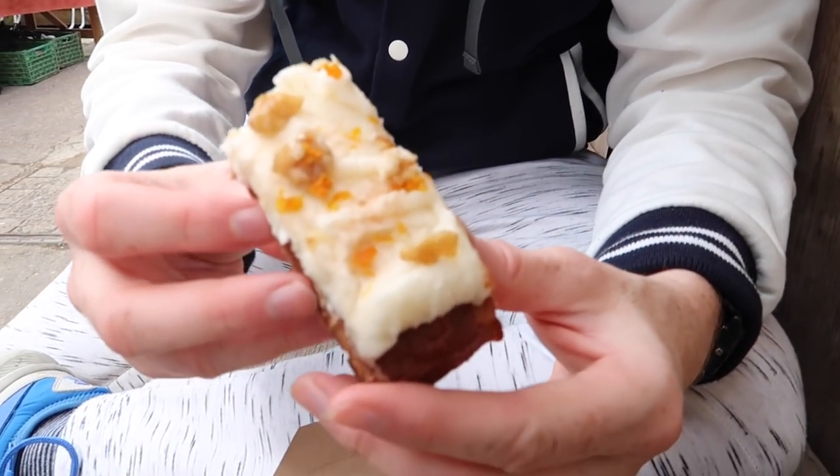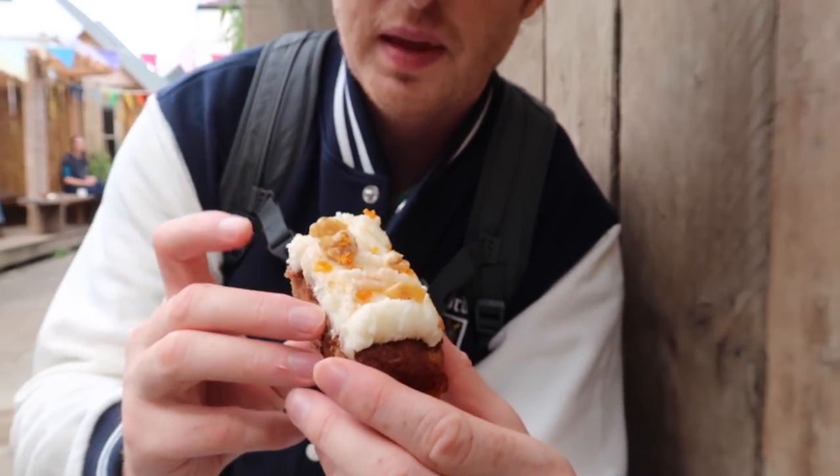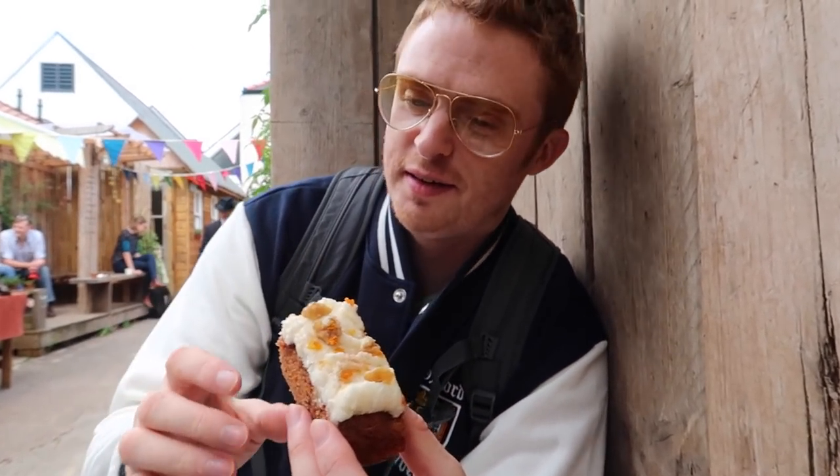Sam, you found your favorite cake. Found carrot cake. It looks amazing. Yeah. Only check it out. Only 2 pounds. Look how thick the icing is. And then look at that, chunks of walnuts. Walnuts. My favorite.